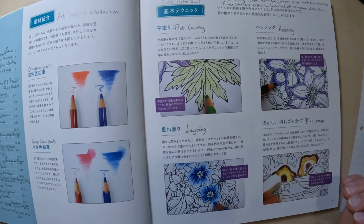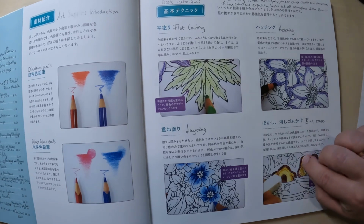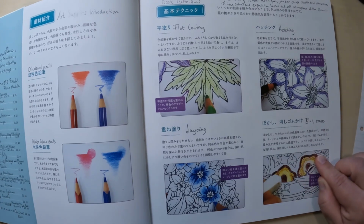Then erasing. Erasing is ideal for expressing clouds and light. A regular eraser leaves a sharp erased mark. So if you really want it to be sharp, use a normal eraser. But a netted eraser leaves a softer erased mark. So you can also use these netted erasers.